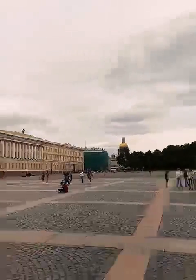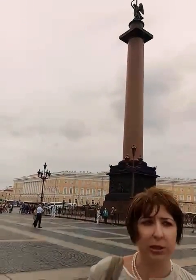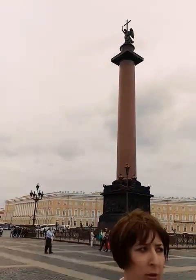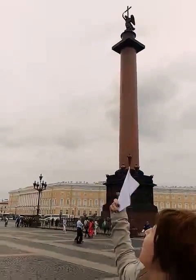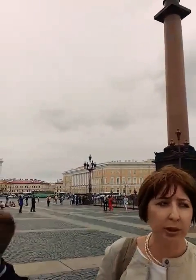So it's also a monument to victory. And it's got the angel with the cross at the top, which is the sign of St. Petersburg, right? Yeah, it's famous. It's known as the Alexander Column because the face of the angel looks like the face of Emperor Alexander I, who was emperor at that time.